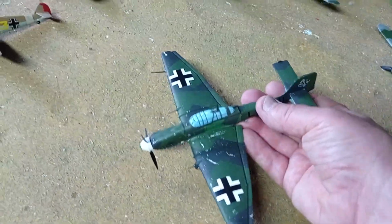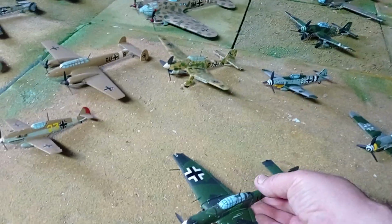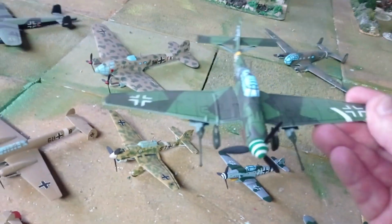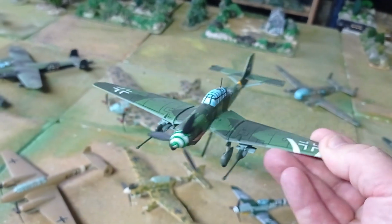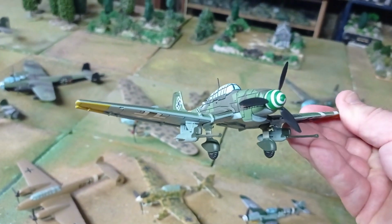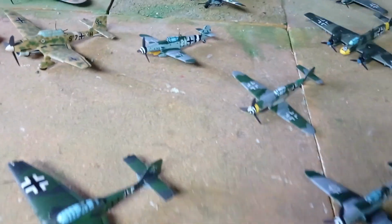You have here a more advanced, you can see a different canopy on the Stuka. This is Altaya. Heavy one. There's another Stuka here with the 37mm anti-tank guns on the wings. So it's a tank killer, also very famous model.